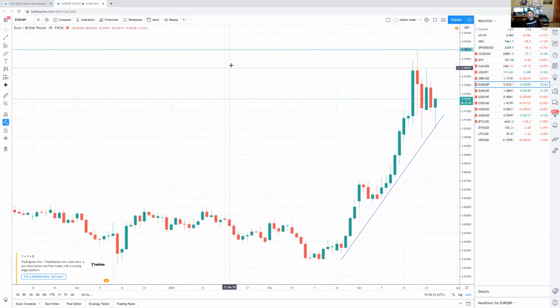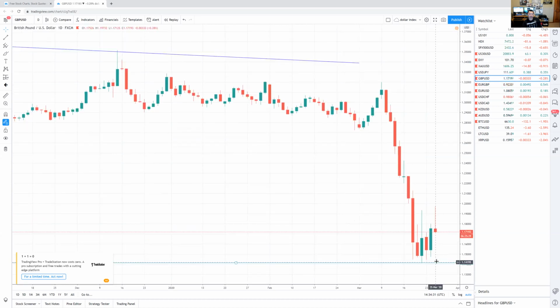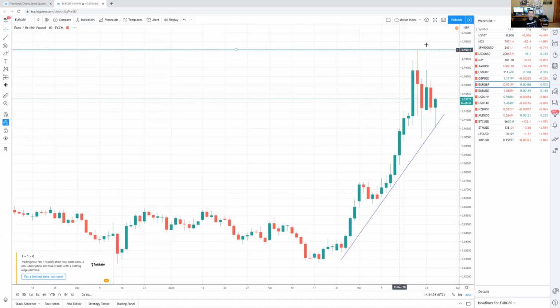Euro GBP, really strong uptrend right now, and I would look for it to retest this high price of 95, and then probably look for a double top resistance. Then like the pound, I would look at the pound to keep going further down, and for Euro GBP to keep going further up. These two pairs are inverse correlated, they're opposite pairs, and these two would go hand in hand if you were trading pound to the dollar against euro to the British pound. So two great pairs right there.